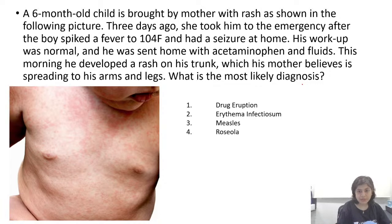Okay. Erythema infectiosum is caused by parvovirus B19 and it typically presents as a slap cheek appearance. So you see redness over both the cheeks and after that you see a reticulate kind of rash on the trunk. So this clinical description that is given to you does not fit into erythema infectiosum.